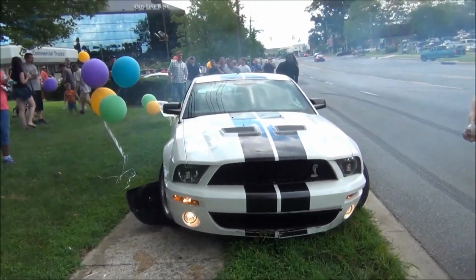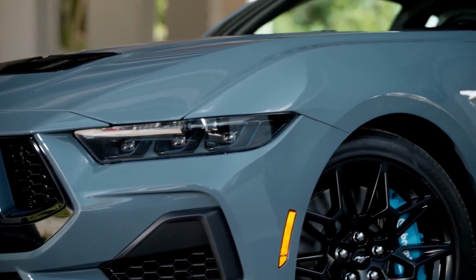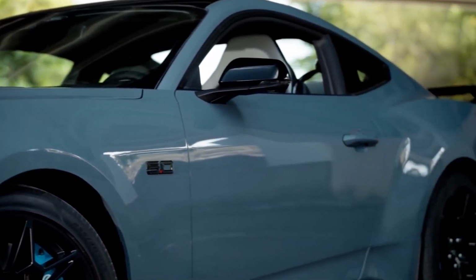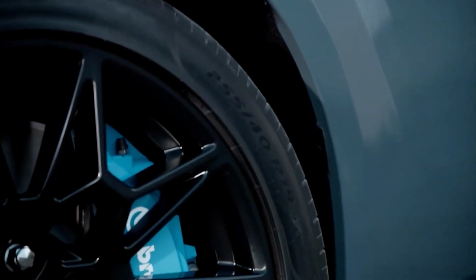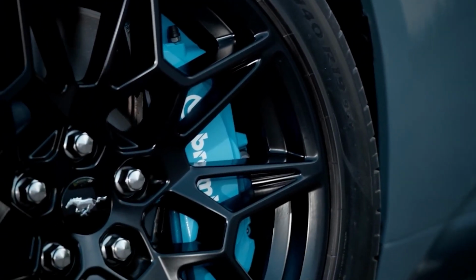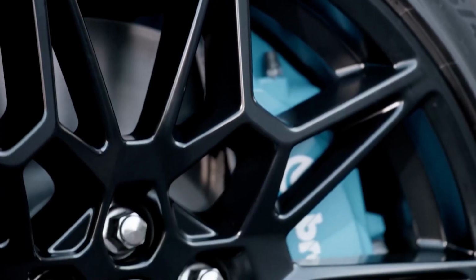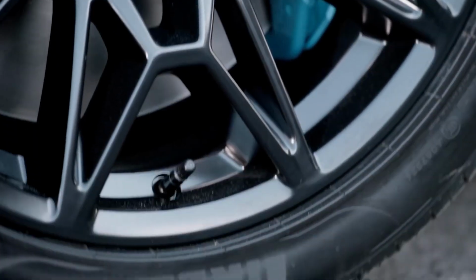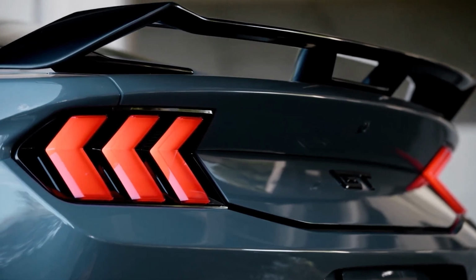Now that's not the only thing you get with the performance package. With the performance package, you also get extra bracing, a larger radiator and cooling fan, larger front and rear brakes, a torsion limited slip diff, thicker anti-roll bars and wider rear wheels and tires. Now the tires are not only wider, but they are a set of Michelin Pilot Sport 4S's. I think all in all the new Mustang is better than the previous gen in every way, so good job Ford.